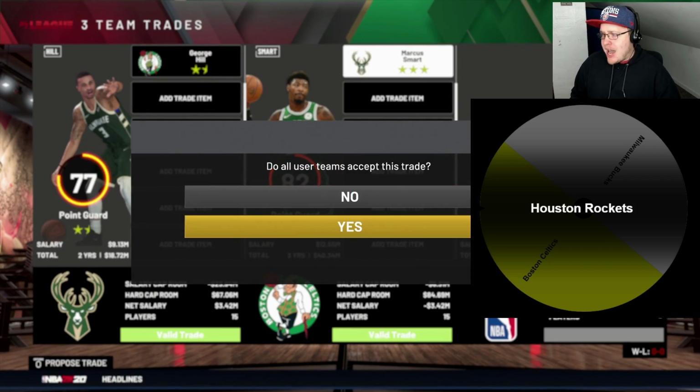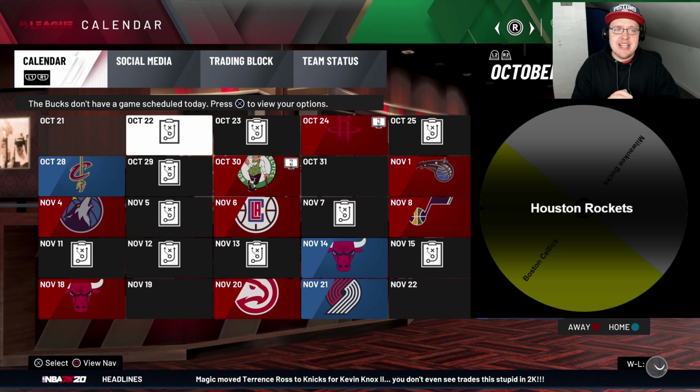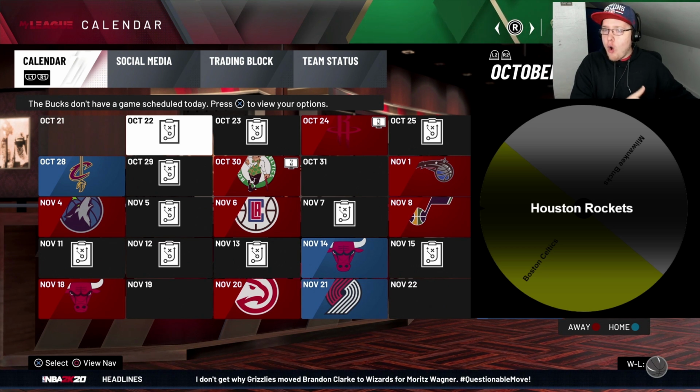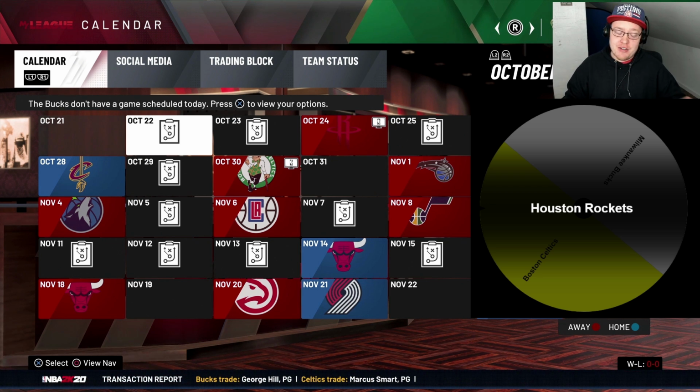Okay, I am now going to go do the rotations, do all that good stuff out there, simulate to the end of the regular season. Let me know in the comment section below: do you like your team how it is now, or do you like it before the trade? Do you wish you could just keep the sixth man that you already have? I'll keep Derrick Rose over Justin Holiday, but that's just me.